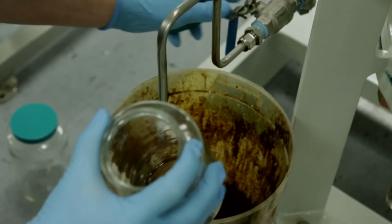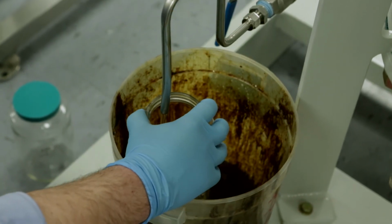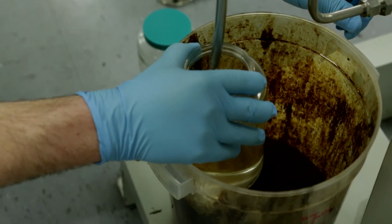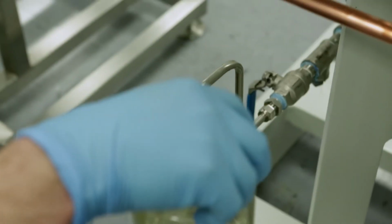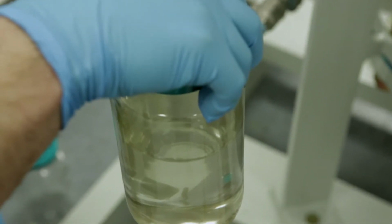I am now going to grab a sample from the outlet or discharge of the MyCelx regen system, secondary treatment system. I'm now going to grab an outlet or discharge from the MyCelx polishing system or tertiary treatment system.